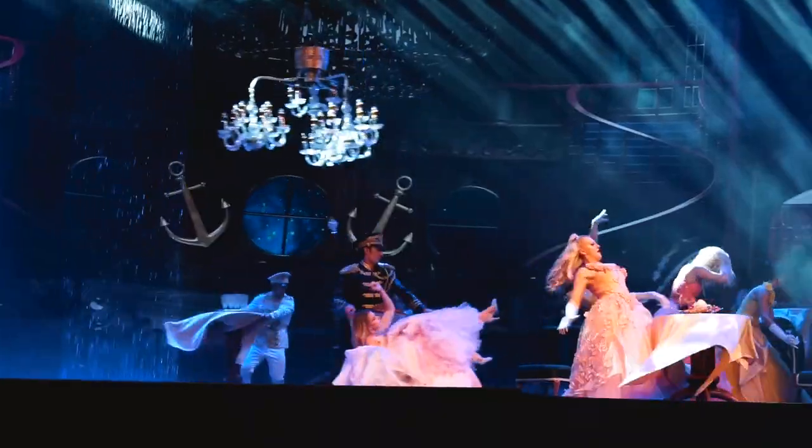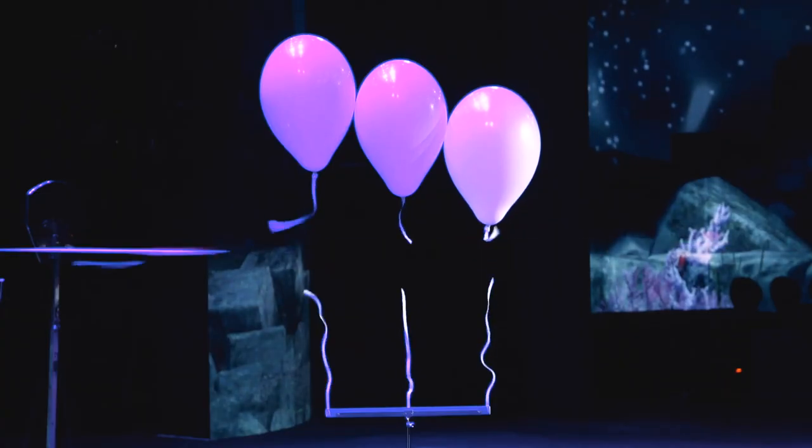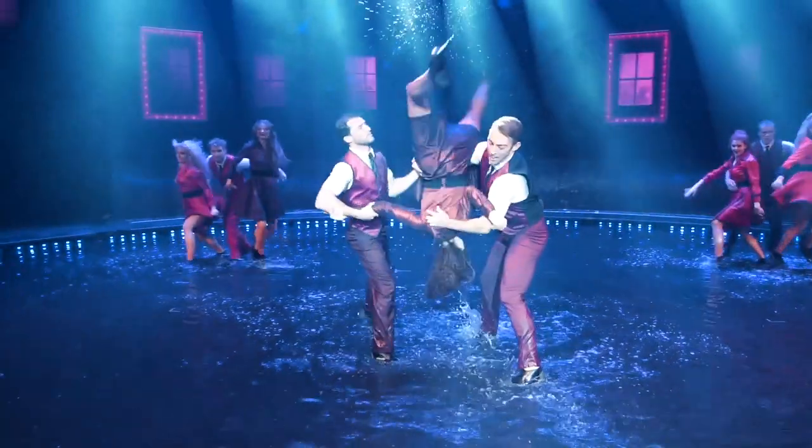We're going to our first ever Las Vegas show tonight at the Rio Hotel. And the show, guess what it's called? It's called WOW, the Vegas Spectacular. It's not subtle at all. But what can we expect from the entertainment capital of the world?